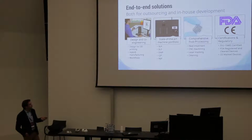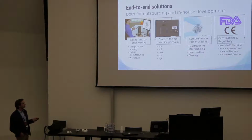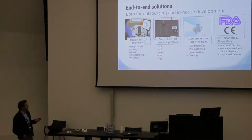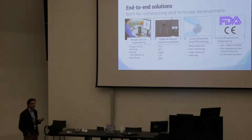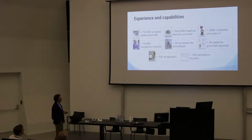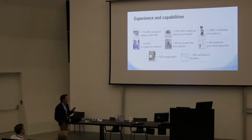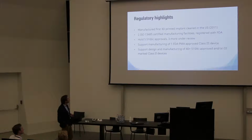Our post-processing is also validated. For example, the cleaning processes that we have developed are completely validated to make sure that any bacteria or any potential contaminations that might cause harm or infection to the patient are removed. We have also performed more than 40 validation studies, and hold 45 patents regarding validated procedures according to healthcare sectors that have been implemented in the market.